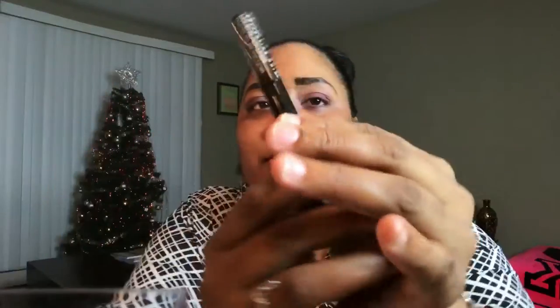Now for my eye look, I have the depth and the color that I really want right now. So what I would like to do, I'm going to go in with some liquid black liner. This is the NYX Collection Noir Liquid Black Liner. I know it's upside down.